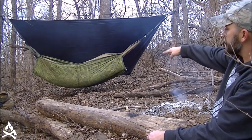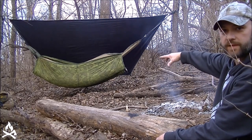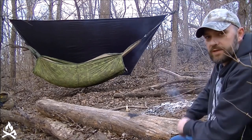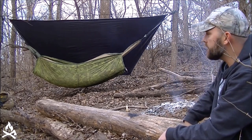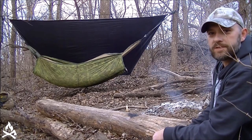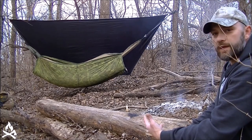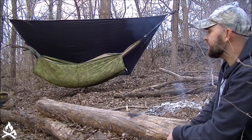I could have lowered the hammock down a little bit and just piled the leaves directly under the hammock. I decided to try that out. I'm not really going to cover that too much in detail. We'll see how it works. If it works out good, then maybe we'll do a video on that in the future as I get better at setting up my hammock myself. So, I don't really feel like I'm qualified to give any good info on setting up hammocks yet.